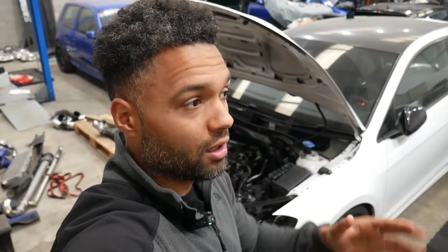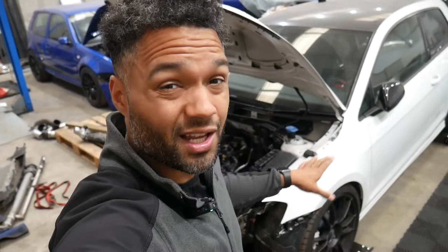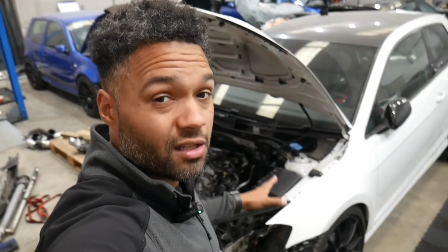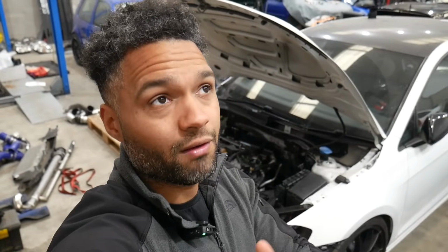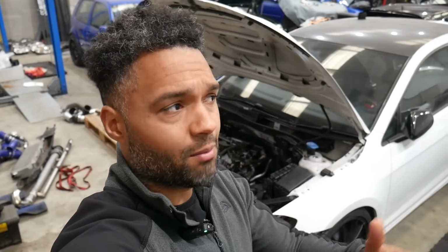So off it went, and long story short, it sat there for a long time and nothing got done. Nothing bad, but I ended up getting the car back, and the car's just sat here since and hasn't driven or been started since. Obviously, I can't start it with the intake manifold off. However, I had a bit of a brainwave the other day, and I thought, you know what, I can put the intake manifold on, and as long as I've got the throttle body on and I'm not trying to take it out on the road, then it will start and it will drive, and I can move it.